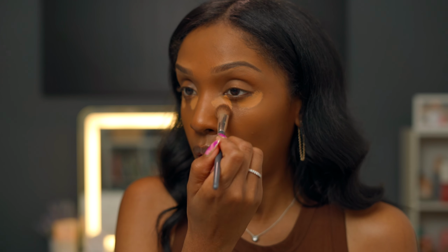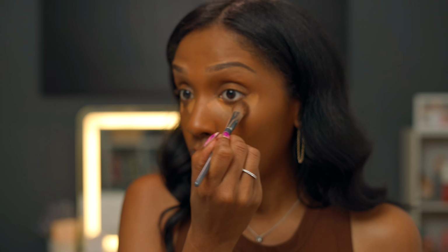And what I remember about this is that it blends out so well. I'm going to use my BK Beauty A506 concealer brush, this one right here, and we're going to blend this out. And I just love the way this blends.